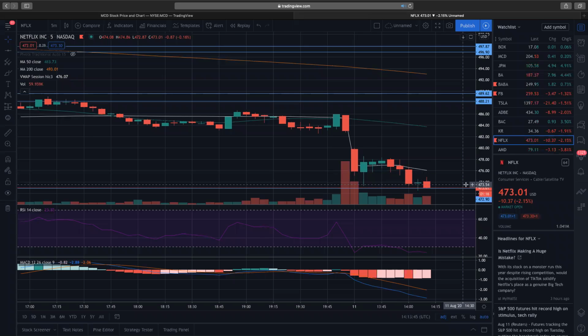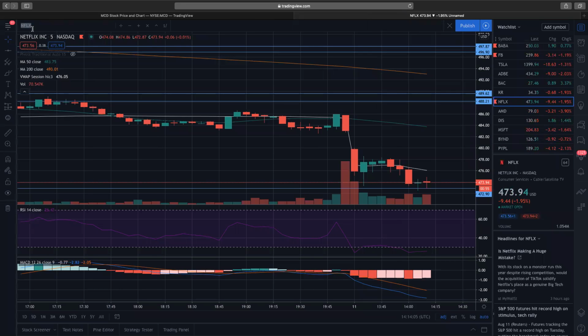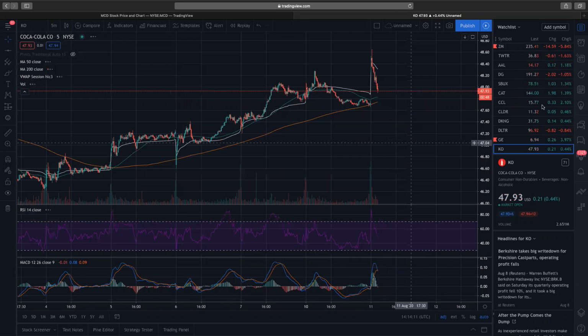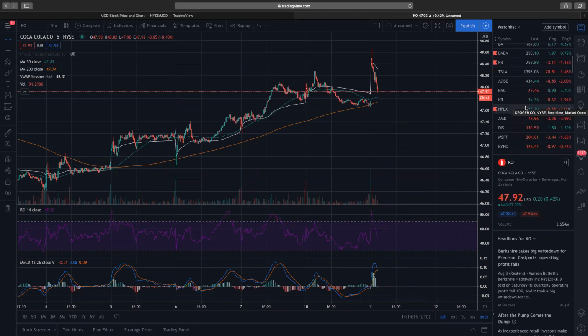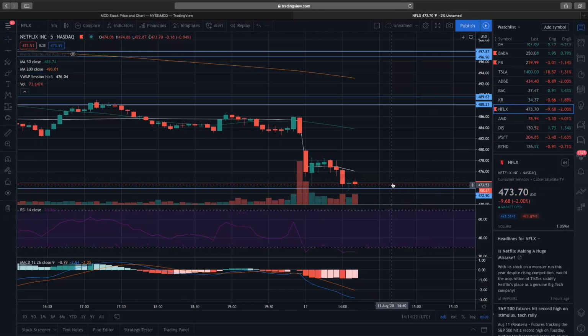Interested to see what Netflix does here. Bounce or break? Anybody have any guesses? It's looking like it's going to bounce to me, but it might break. What are you guys thinking? Oh, GG Coca-Cola. You think it's going to break it? Let's see what happens. Ready either way. I want it to break. I'm hoping to short it, but only time will tell.